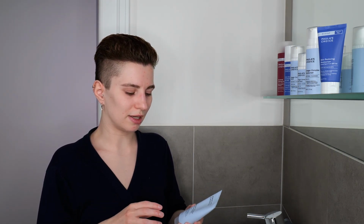When using it, there are two ways on how you can use it. Either apply the cleansing balm on dry skin, massage it onto the skin and then rinse it off with water, or apply the cleansing balm on wet skin and then massage it onto the skin and then rinse it off with water. Both ways are fine. In this case, I recommend trying out both ways so that you can see which way you prefer and then go ahead and do it.